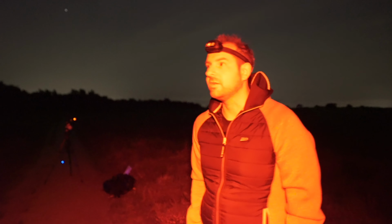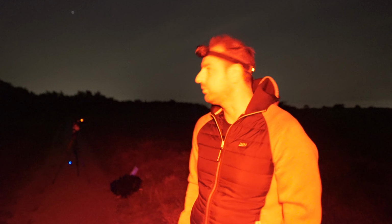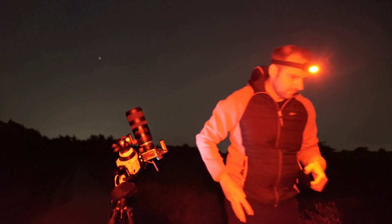Shooting now, Martijn? I'm shooting flats and darks right now, so I'm working on the darks. I put my lens cap on and I'm shooting with the same settings as I shot my light frames, which hopefully will help in reducing amp glow or noise. After the darks, I'm going to shoot some flats.